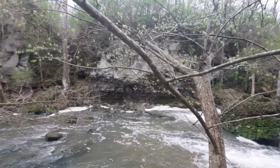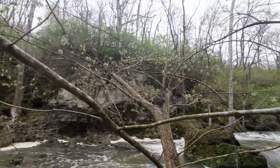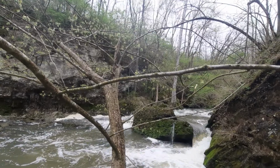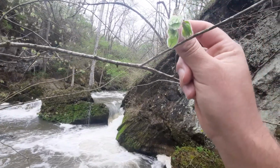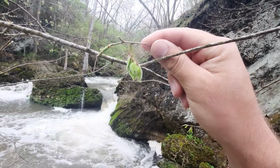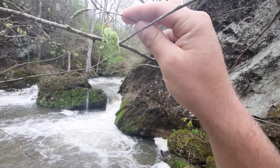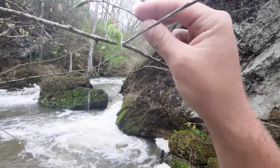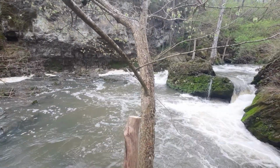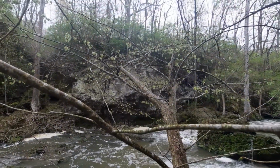So in a way, it's quite an honor to actually be able to see a young American elm, because you really don't get to see these that much anymore. But this is how they are distinguished. They're like these little seed pods, shaped almost like a pea. And usually they occur in clusters as well. So that's another good way how you can tell. But yeah, it's just very unfortunate that you really don't get to see these anymore.